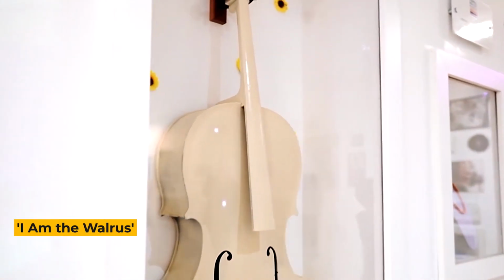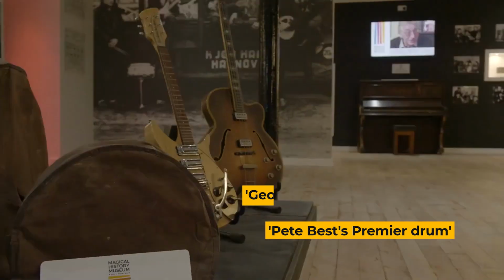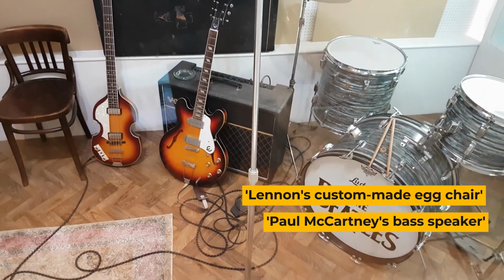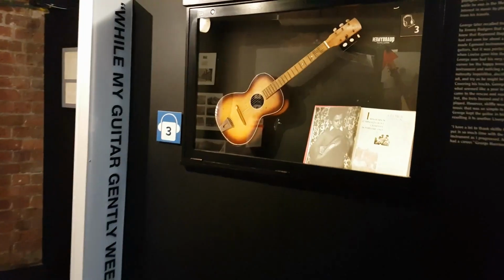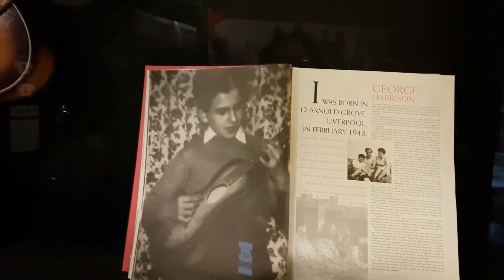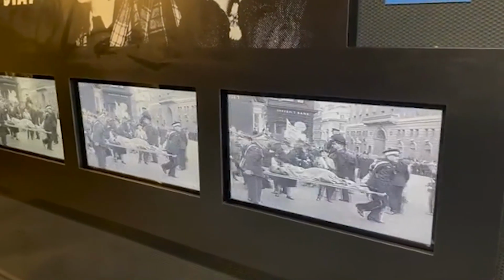Pepper medals, the cello from I Am the Walrus, George Harrison's Futurama guitar, and Pete Best's Premier drum. Other items displayed are Lennon's custom-made egg chair, Paul McCartney's bass speaker, the All You Need Is Love doll from the BBC Our World broadcast, gifts that Elvis Presley gave to the Beatles, and police logbooks listing the names of the officers who guarded the Beatles during their visit to New York City.